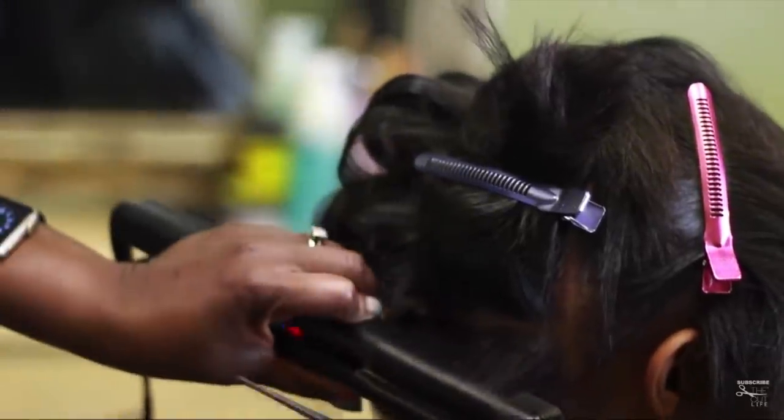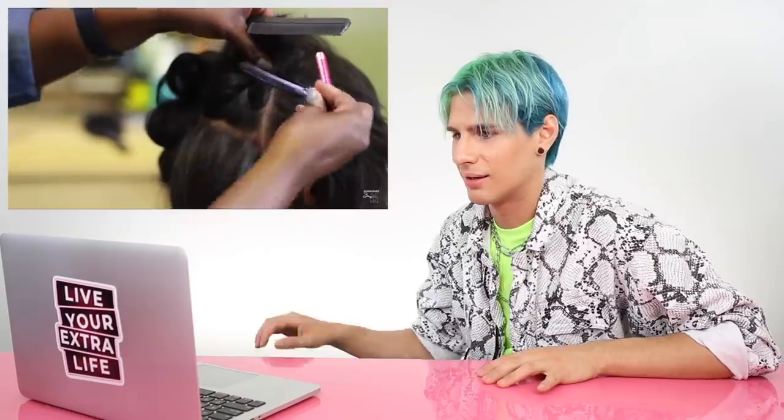Oh, now she's curling it. Like, with the flat iron. You've already flat ironed your hair. Make sure that the heat isn't too high. So stay within that. I am just going through very quickly with big sections and doing a C formation just to get big curls and leaving it.